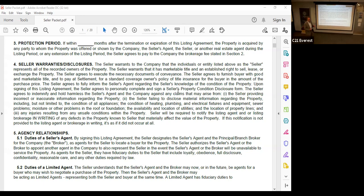All right, section 4, seller's warranties and disclosures. When I get to this section with the sellers, here's how I explain it to them. This section is where you are warranting that you have the right to be selling the property. Remember the story I told you at the top about the seller who signed it but didn't tell us his mom was on title, and we didn't get her signature. Essentially, this section is them saying, I'm warranting to you that I have the right to be selling the property.